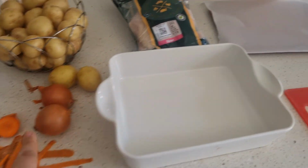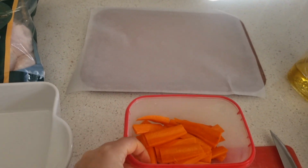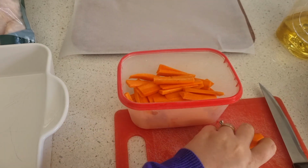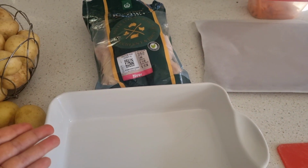I'm doing carrots over here, which are going to be honey carrots, and hopefully I'll have some leftovers of those, and the kids can have those in lunch boxes, or I can have leftovers as a side for tomorrow. If I have some leftover chicken, that can be something else.